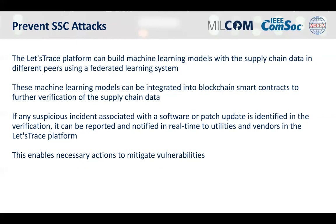Once the machine learning models are built, these models can be integrated into blockchain smart contracts to further verify the supply chain data. If any attack comes, it can be detected in real time by using these machine learning models. If any suspicious intrusion associated with the software or patch update is identified in the verification, it can be reported and notified in real time to the utilities and vendors in the LetsTrace platform. This enables necessary actions to mitigate the vulnerabilities.